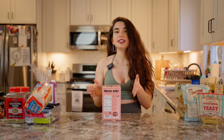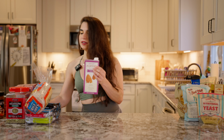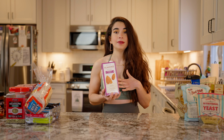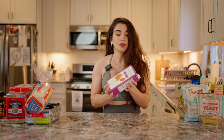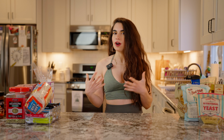So this is definitely a staple that we recommend to all of our clients who are super busy or are traveling. And then to go with your oatmeal, it's always good to have nut milk in your pantry. You never know when you need it. So this is almond milk, but we'll recommend higher protein nut milks for our clients who are trying to crush some fitness goals as well.